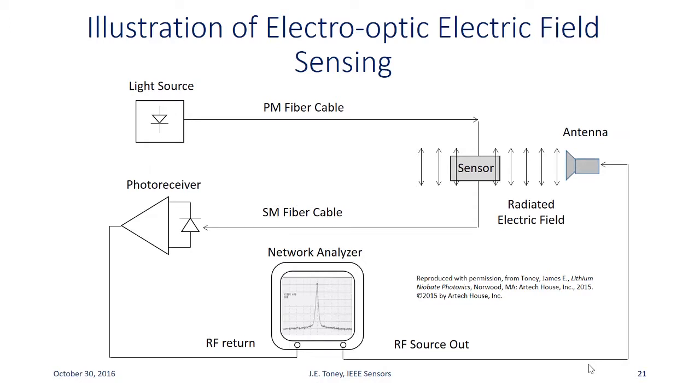Okay, so this is a third variant of the block diagram of an electric field sensor system. Here, I'm showing a typical setup for making, say, antenna measurements. So again, we have the laser connected to the sensor by a polarization maintaining fiber cable, back to the receiver through a single mode cable. And here, I'm showing the use of an RF network analyzer, which would be driving the antenna, and then you measure the response. So you can actually make coherent frequency domain measurements, which you can then transform to get a time domain response.